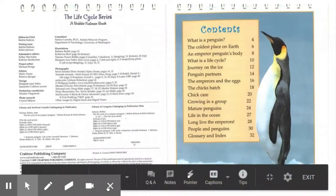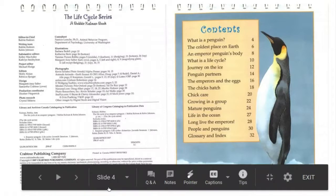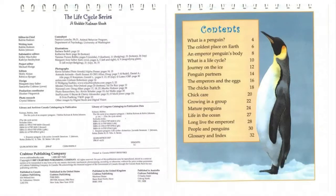Contents. What is a penguin? On page 4, the coldest place on Earth, page 6. An emperor penguin's body on page 8. What is a life cycle, page 10. Journey on the ice, page 12. Penguin partners, page 14. The emperors and the eggs, page 16. The chicks hatch, page 18.